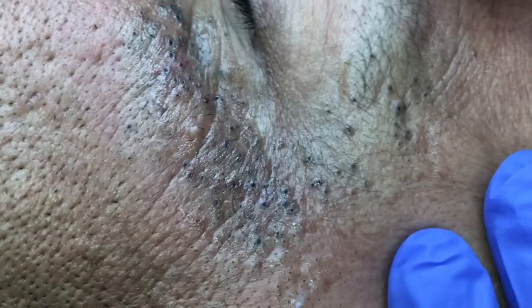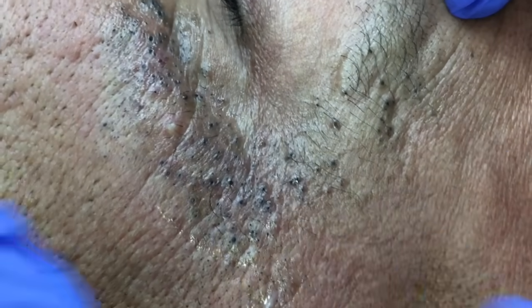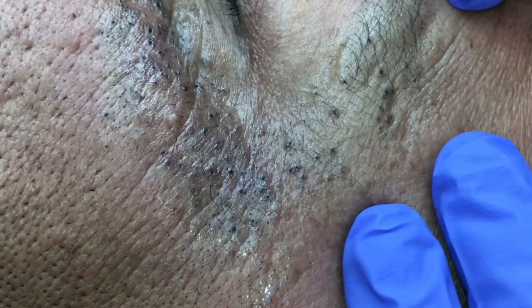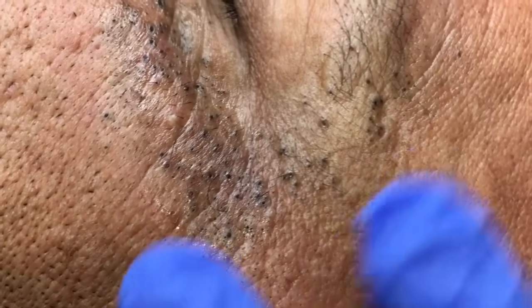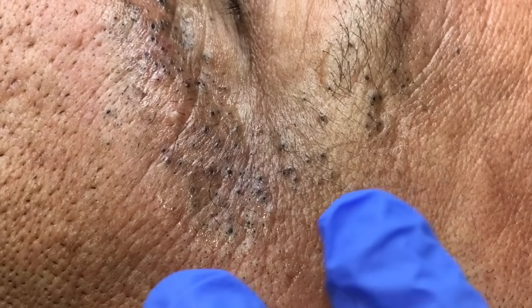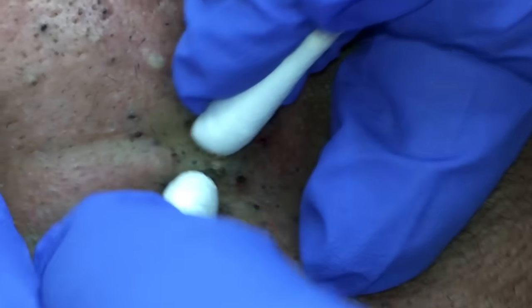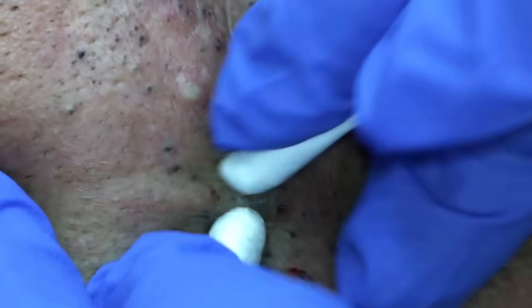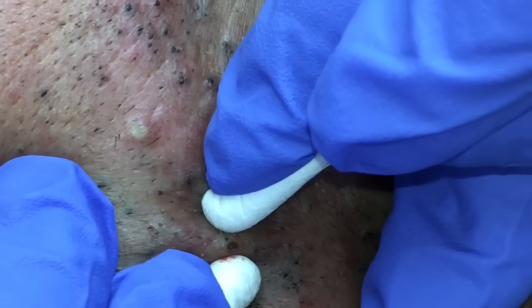We have a new patient that came in to see us, and he has solar comedones. We've asked a couple of questions, and we've come to the conclusion that his is more due to smoking and then secondary sun exposure. How are you doing? Fine. Good.